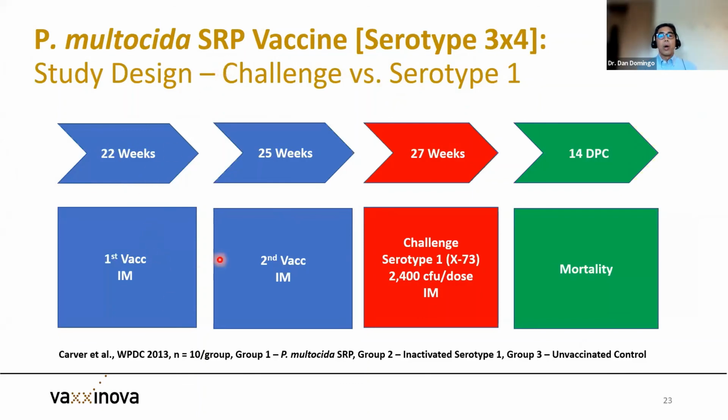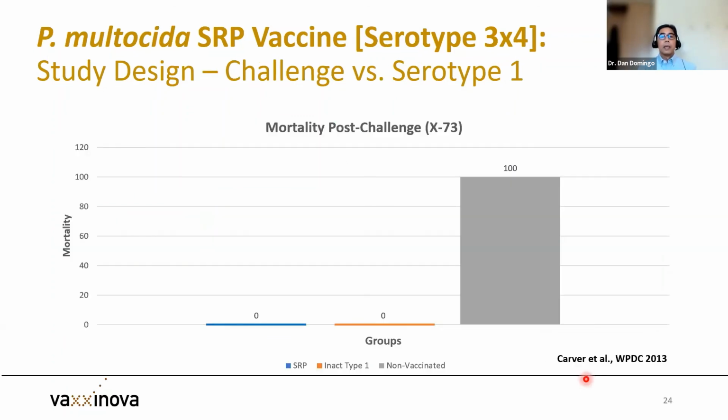And we administer it twice. In this particular case, it was administered intramuscularly at 22 and 25 weeks. Then we challenged with serotype 1, which is the common USDA challenge, and looked at mortality 14 days after to assess efficacy. In this study, there was an inactivated bacterin as a positive control and an unvaccinated negative control. As you can see, the SRP vaccine, the blue bar here, had 0 mortality. The bacterin, as expected, also prevented mortality. But the non-vaccinated birds, as expected, had mortality from the challenge. So this study showed that the SRP vaccine was as efficacious, at least in a serotype 1 challenge.